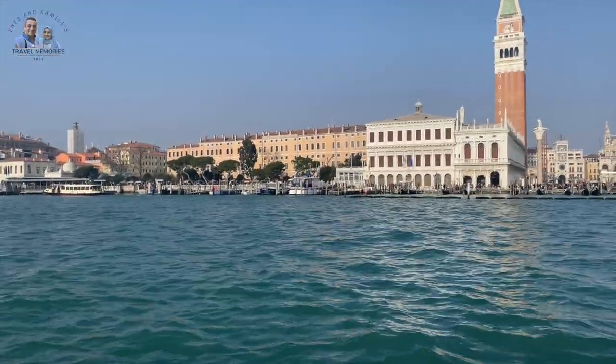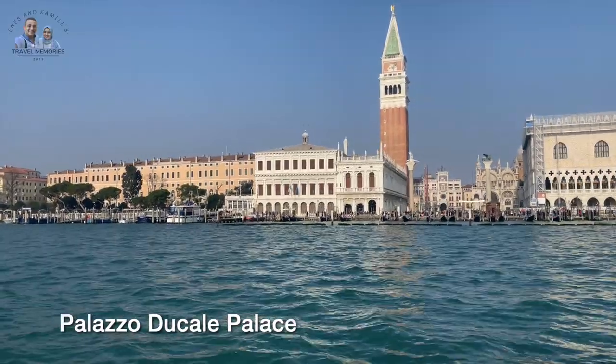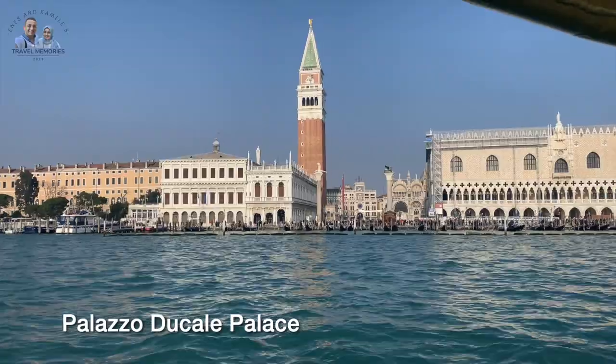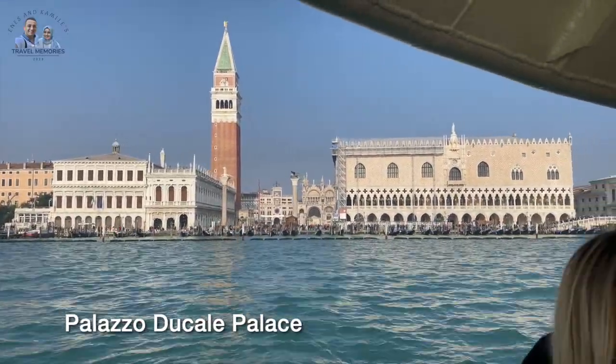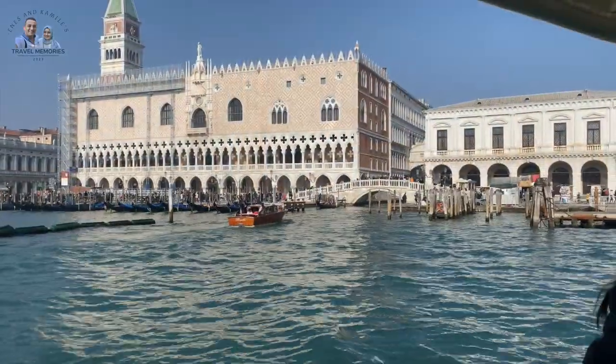The Ducal Palace, Palazzo Ducale, built in the 14th century, is a Gothic-style palace used by the Venetian duchies. Besides being a ducal palace, it was the political center of the Republic of Venice. It also hosted political institutions until the Napoleonic occupation.